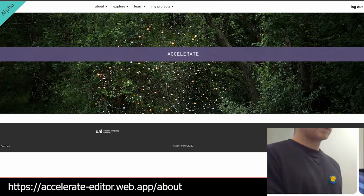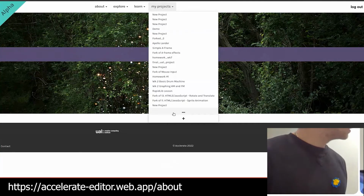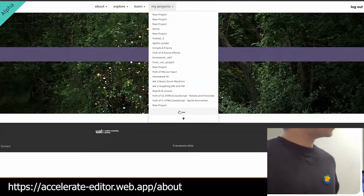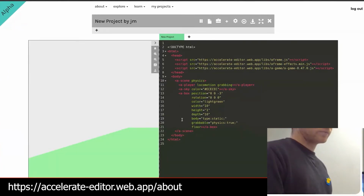Once you're logged in, this should be the screen that you see. To create a new document, click on the My Projects tab, then the little plus icon at the bottom. You shouldn't have a list as long as this when you've just made a new account. Click the plus button, and then you should see the screen, and you should have your own VR world.